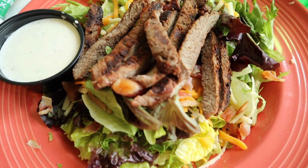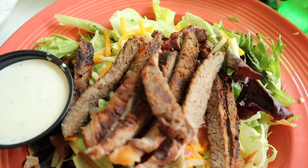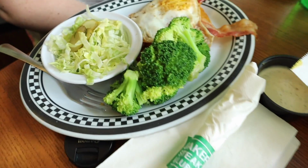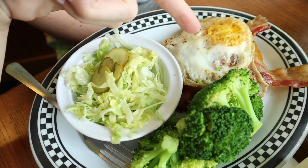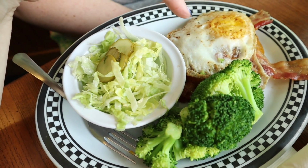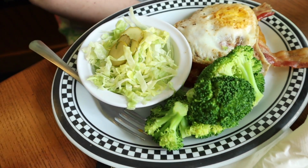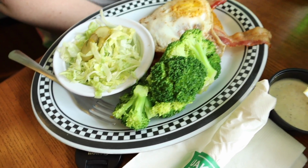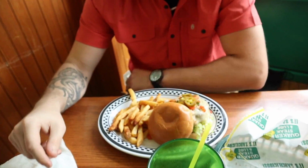Okay, here is the salad that I'm having. It's a sirloin steak salad. I got no onions and no tomatoes. And then here's what Kerrigan's having. She's having the hangover burger without the bun or tomato. And then they put the lettuce and pickles on the side and a side of broccoli. And then the non-keto people.